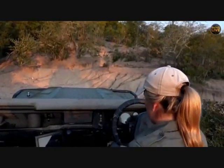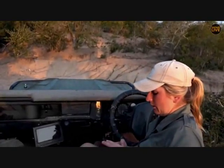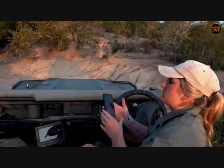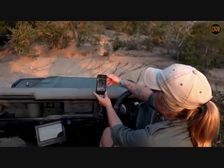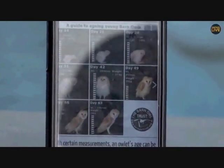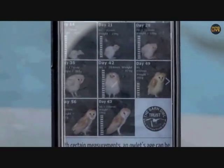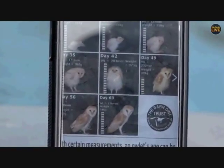Where I saw a really cool thing. Obviously, barn owls, you get them in a lot of different places, and I saw something really cool. I found this guide to aging young barn owls, which was really quite cool, and I'm going to try and balance my phone. When we saw them, I think they must have been about over there, so almost ready to fledge completely. I'm surprised they haven't left the nest, so at about 56 days or so.